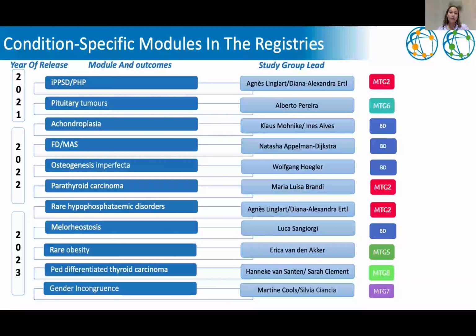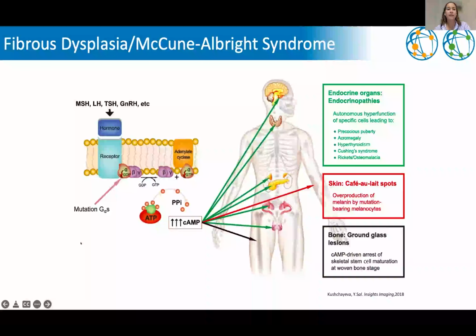Today, we chose to focus on the FDMAS, which is short for fibrous dysplasia McCune-Albright syndrome. We think this is a very good example of what we've done there. So I will focus on that one today. And just a very brief background. Fibrous dysplasia, I will just refer to FDMAS because it's shorter from now on.